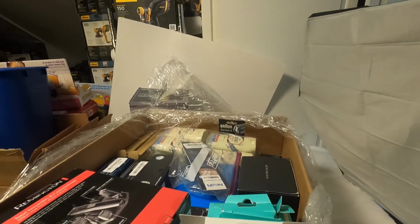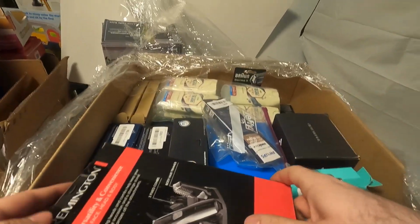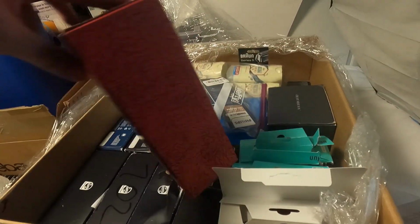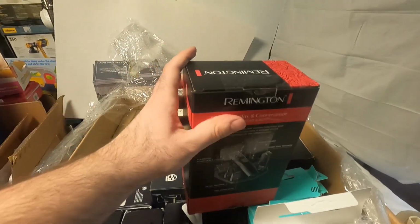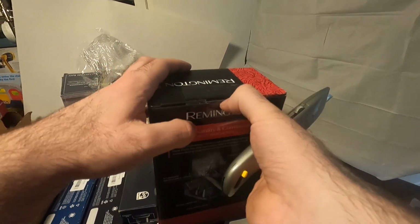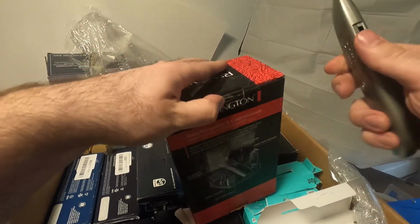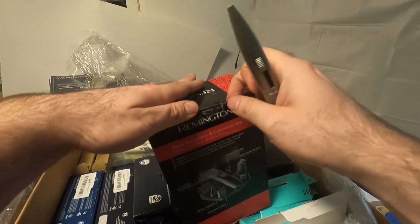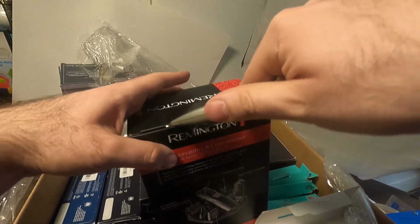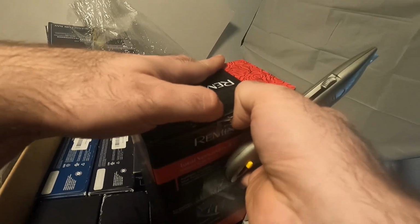Alright. Let's see. Remington trimmer. There's all my Philips. Like I said, these toothbrushes sell pretty much instantly, which is also why I wanted this. You just buy a new head for it, so it doesn't really matter, as long as it's not super used. Come on. I can't even get this thing open. Come on.